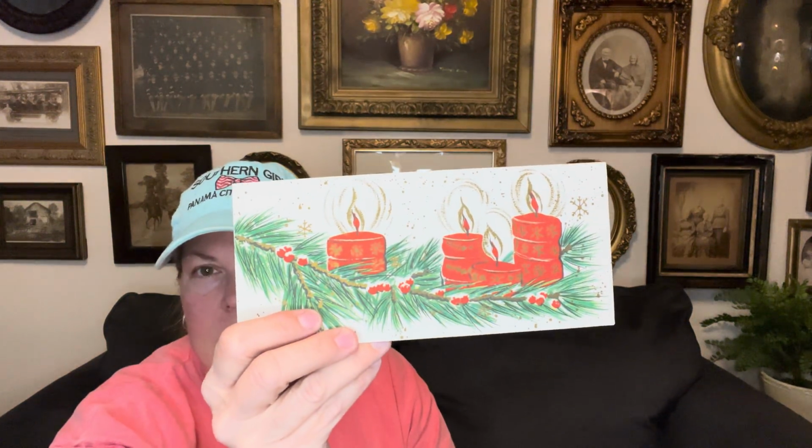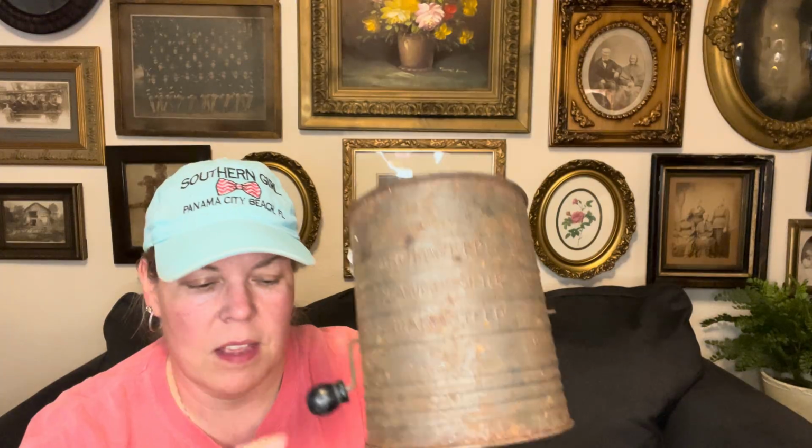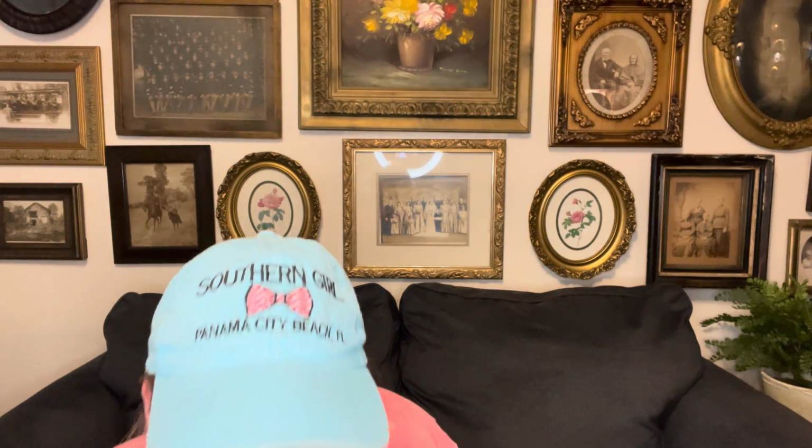I got this. And Greg got this old rusty crusty sifter. Now, we got all that from him. And I honestly, it's a lie. I got all of that from him for $36.